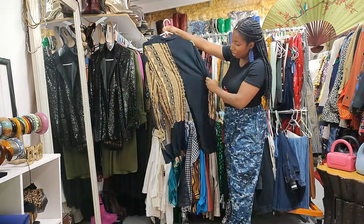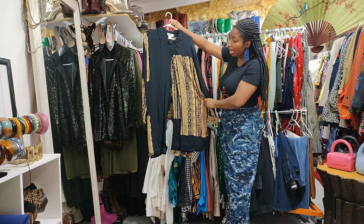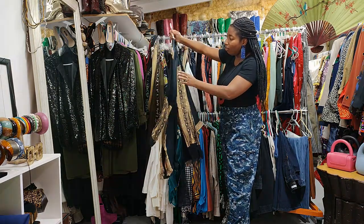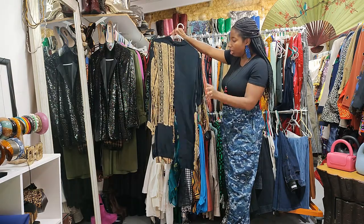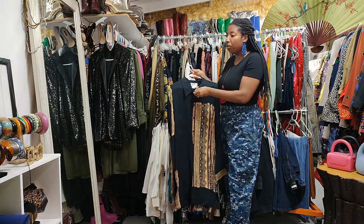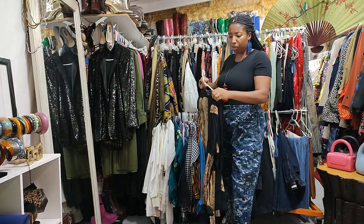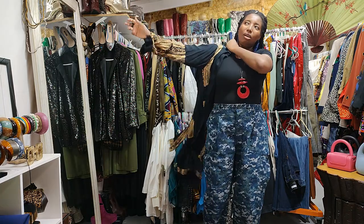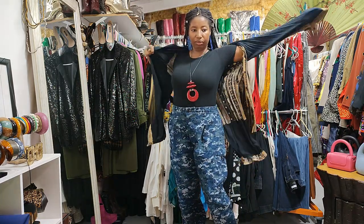Let me just show you this thrifted goodness here. This is a vintage shirt, and I just love the design and the slits at the back. Look at the color blocking with the prints. What's not to like about it? From Beverly Rose. Oh Lord, I hope it fits. I really want to keep this one. Okay, the sleeves are fitting. That's good news.